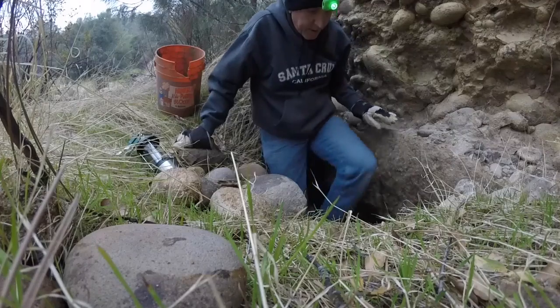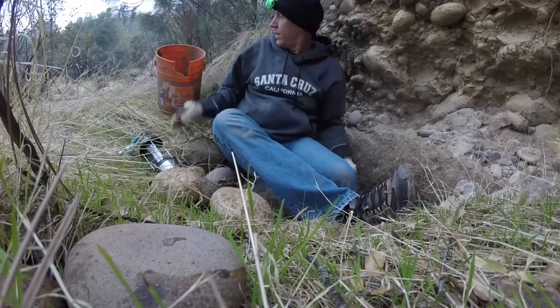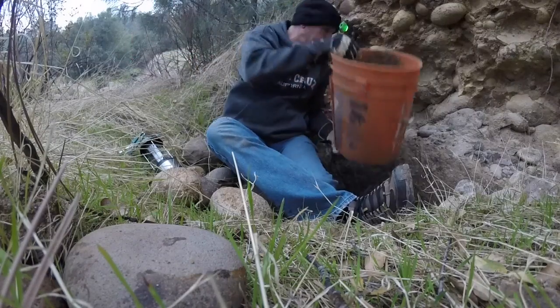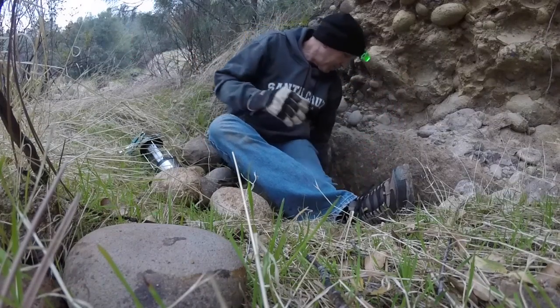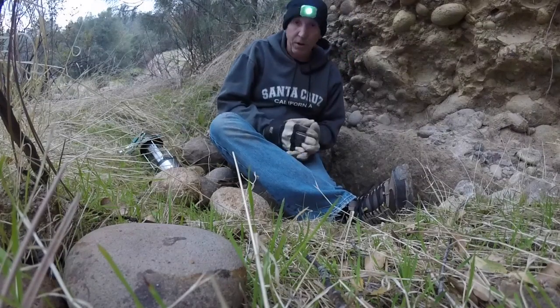I go in, because I've been doing it my whole life, and they've been here 160 plus years. Some of them have shown signs of cave in. This one didn't. I put that bucket back, and we're going to go look for another one.